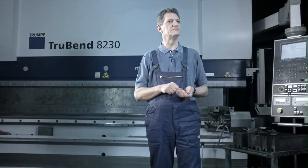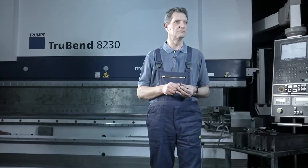The flow drilling tools from Centerdrill have mainly improved the production of our office furniture. It was important for us to have a method that works well on our CNC machine, as well as a process that can be easily automated.